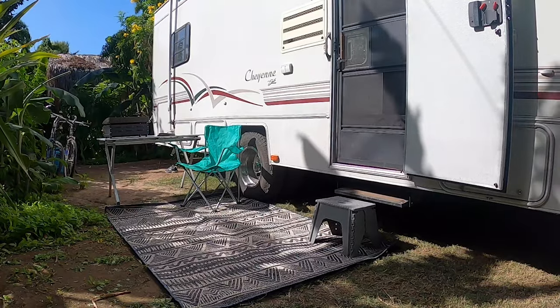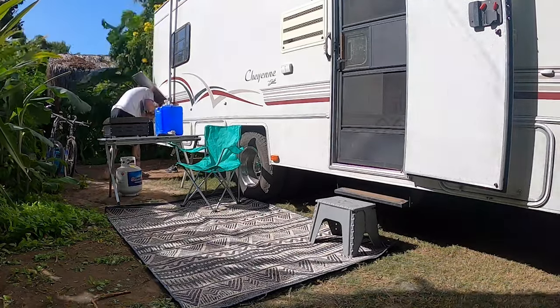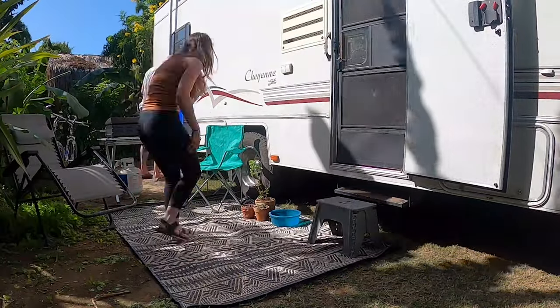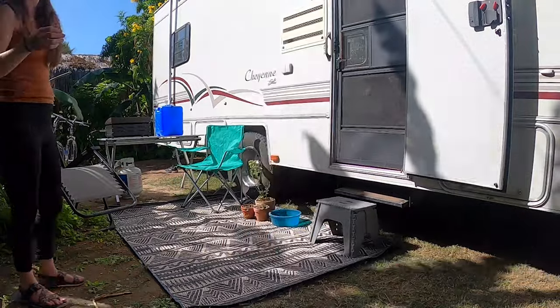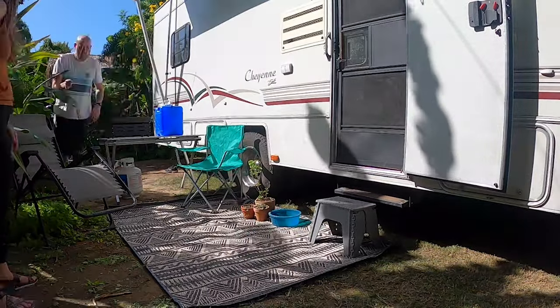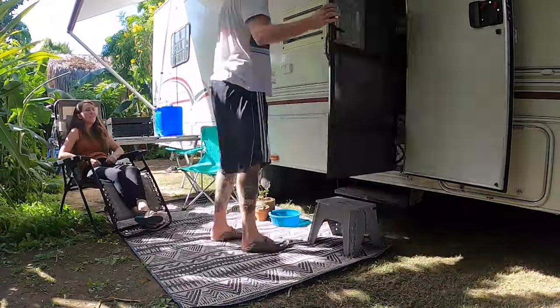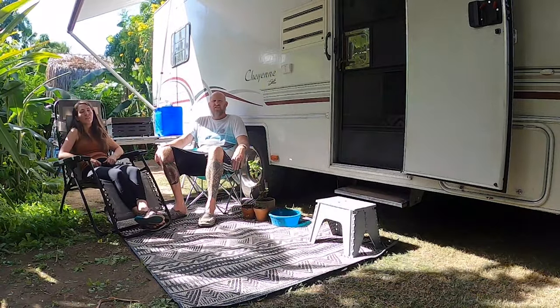I'll also set up tables and chairs. Lindsay's got a great fancy chair that she likes to relax in, and I got the cheap Walmart one. Go ahead and set up camp around that. We'll have a nice outdoor patio area. We won't put our awning up yet. We might do that later on, but we probably won't need our awning. We're in a really shady protected area.